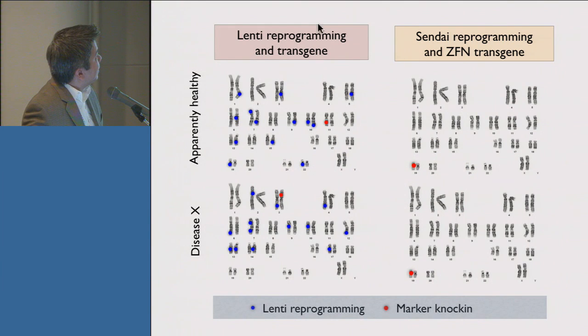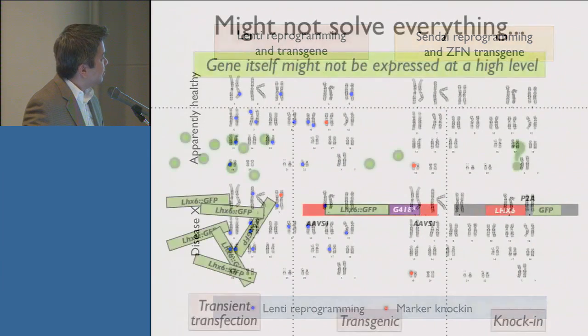So just to summarize, in a couple of years now, we've been able to move from a situation where we had random integration through lenti reprogramming, as shown here in cartoon form by these blue dots. And we've moved away from randomly integrating transgenes as a way to purify cells. And using the Sendai method, we can now have clean genomes, and then we can very precisely place where we want to put our markers. And I think that when you're comparing healthy to disease state cells, it's going to allow us to compare apples to apples instead of apples to oranges. And it should really reduce the amount of noise that we see in these sorts of assays.